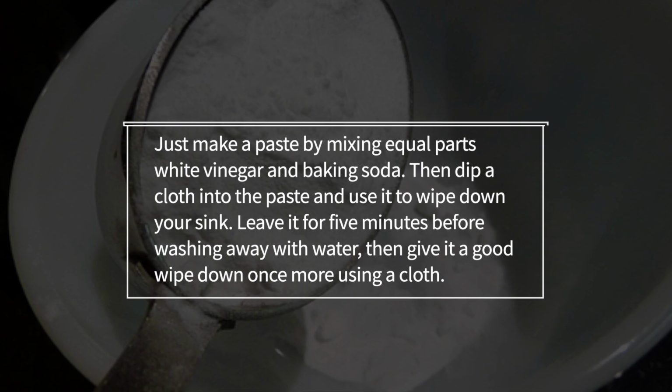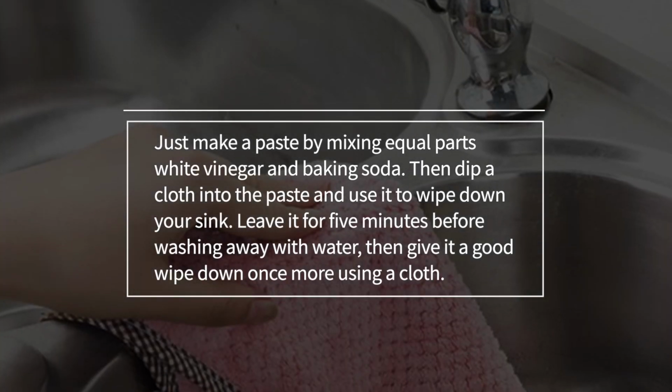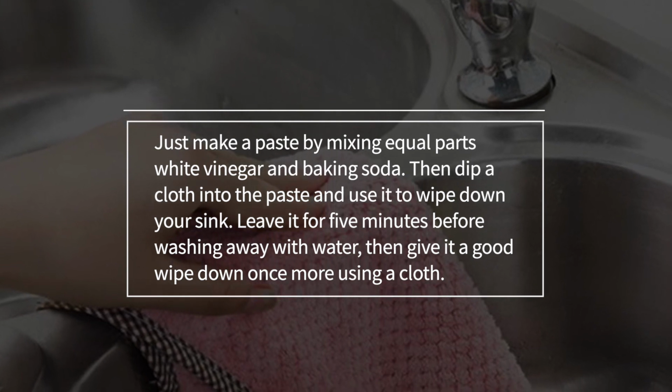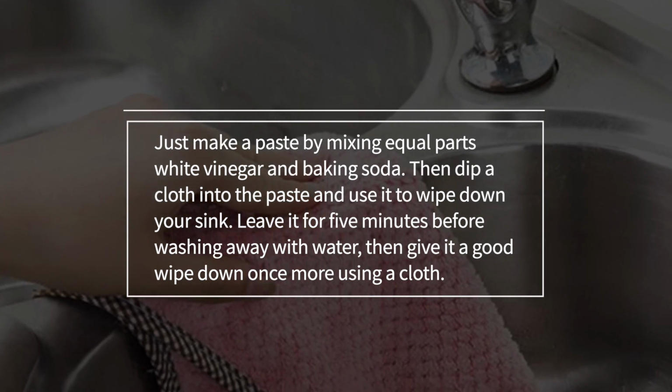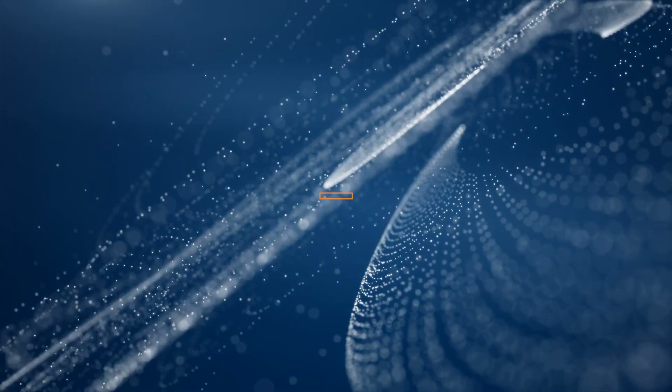Just make a paste by mixing equal parts white vinegar and baking soda, then dip a cloth into the paste and use it to wipe down your sink. Leave it for 5 minutes before washing away with water. Then give it a good wipe down once more using a cloth.